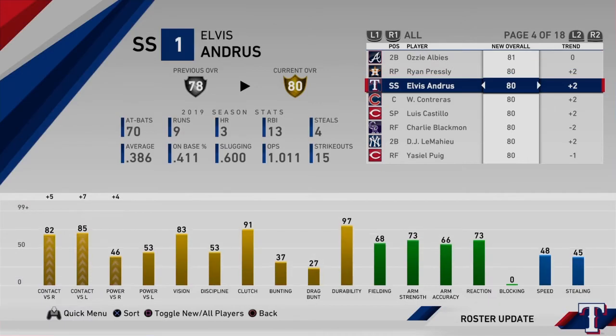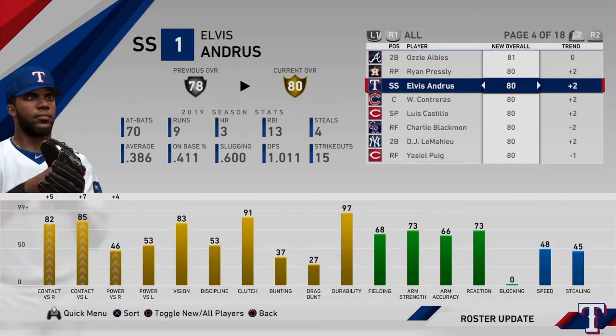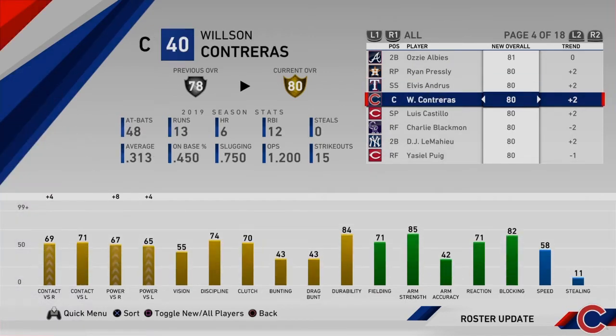Another guy that definitely deserves to be gold is Elvis Andrus. He's hitting .386 this year, and his on-base percentage is .411. He's hitting for some power. It's been a great year for Elvis so far, and he gets a big boost to his contact, a little bit of boost to his power versus righties. Everything else remains the same.